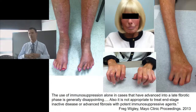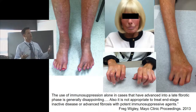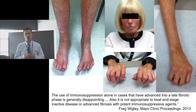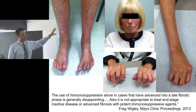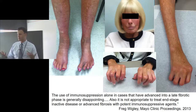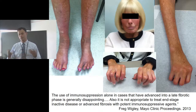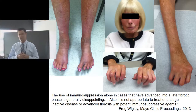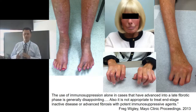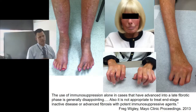And the question always becomes, how long do you keep someone on medication? How long if you're not seeing effectiveness? And at some point, are we doing more harm than good? I think we always will try medications, and for some patients they've been very, very beneficial. But I do want to emphasize that if we're not seeing benefit, these medications aren't benign. People can get infections, and people can die from infections. Fred Wigley, who's really a big name in the field of systemic sclerosis, just said that at times it's obviously not appropriate to treat somebody who's out of that inflammatory phase, who's in more of an advanced fibrotic stage, and that we need to weigh the benefits and the potential harms of medications.